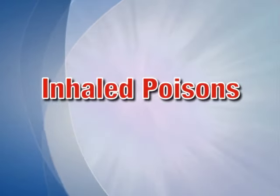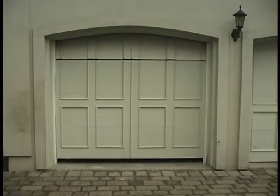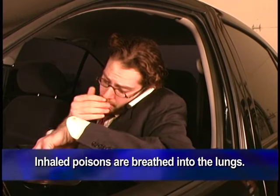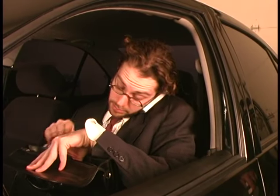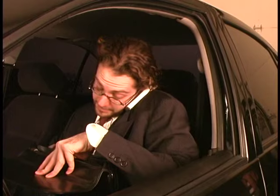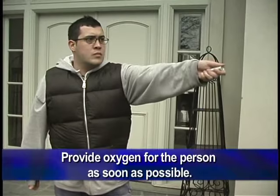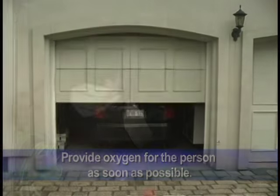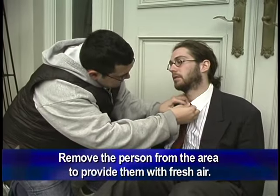Inhaled poisons. Inhaled poisons are breathed into the lungs. These include carbon monoxide from car exhaust and fumes from solvents, paints, and industrial products. Provide oxygen for the person as soon as possible. If it is safe, remove the person from the area to provide them with fresh air.